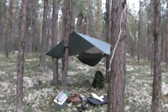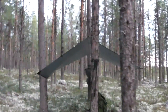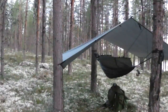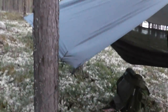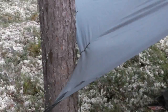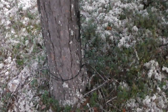There was a bit of a tree in the way. I kind of misjudged that. And you can't have the tarp rubbing against the tree because of the wind, so you see there is a little space between it, and it's pulled down with a little rope there.